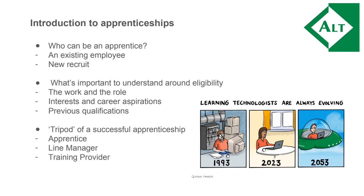In terms of who can be an apprentice, it works both ways. So a lot of businesses use it to bring in entry level and any level of new talent into their teams, but also use it to upskill existing employees as well.